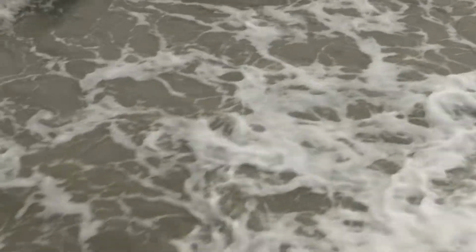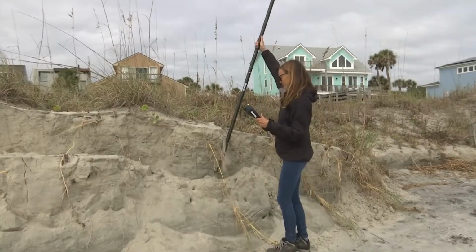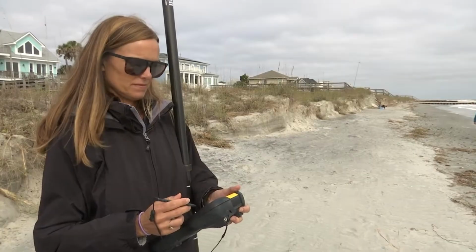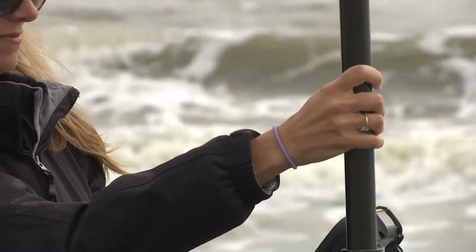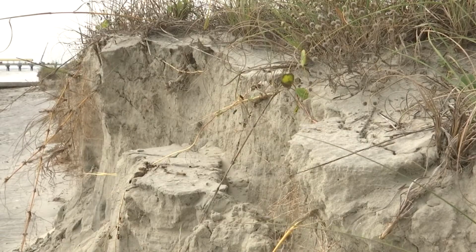Wherever the waves are crashing and the wind is blowing, there's a good chance that you'll find Dr. Nicole Elko close by. So we're out here in the chilly parts of the day. Dr. Elko is surveying the Folly Beach coastline for how much sand was eroded away by Nicole. She's armed with a high-tech GPS. But this one is talking to 15 satellites. And uses that to see how much sand Folly Beach lost during the storm.